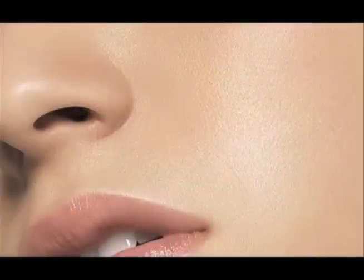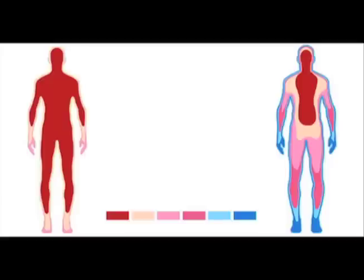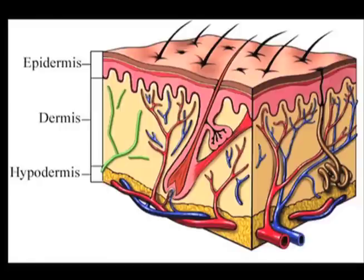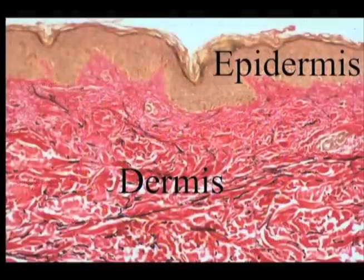But before we go on to talk about skin cancer and the ways to prevent it, we should talk about the skin. The skin is the body's first line of defense against heat, sunlight, injury, and infection. Skin also helps control body temperature and helps the body get rid of excess water and salt, which happens when you sweat. The skin is made up of several layers: the epidermis, the dermis, and the subcutaneous fat layer, also known as the hypodermis. The most important layers, though, are the epidermis and the dermis.